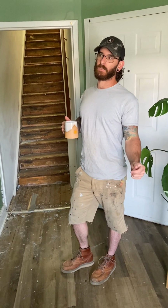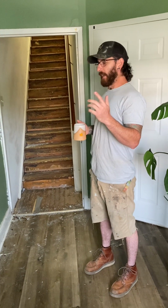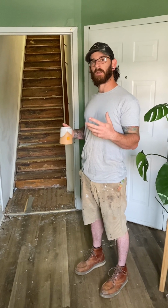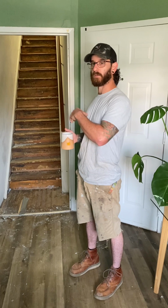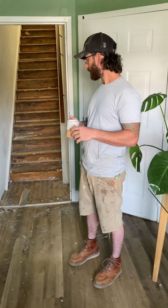Hey everyone, we're here this morning. It is day 2 that we're able to get into the upstairs unit. The tenants moved out a couple of days ago, and Robin and I have just been going over an initial thought and plan for how we're going to handle doing some renovations and updates to our second unit.